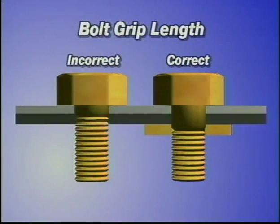The bolt grip length is the unthreaded portion of the bolt shank and should always be correct. Normally, the grip length is equal to the thickness of the objects being bolted together, though bolts of slightly longer length can be used with washers. Washers should also be used with bolt heads and nuts unless otherwise specified. A washer guards against mechanical damage to the material and can also help prevent corrosion.